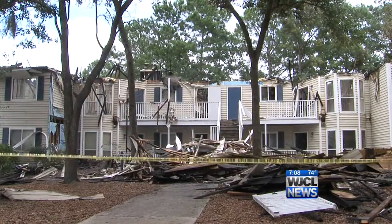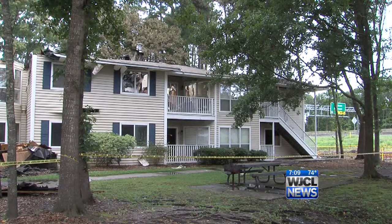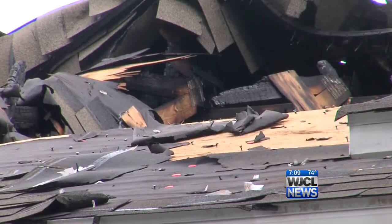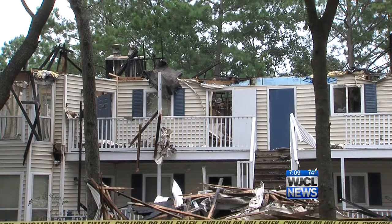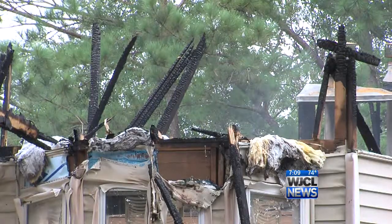Some had no idea just how much damage the lightning caused around 2 a.m. Until we woke up this morning, got ready for church to leave out, and we seen ambulances and fire trucks parked out here, and we noticed the building had been on fire. Mary and James Moore almost moved into this apartment. She can't believe what it looks like now after fire crews say lightning started a fire in the attic, spreading through the walls, eventually engulfing the second floor. 18 adults and three children lost their home in the fire.